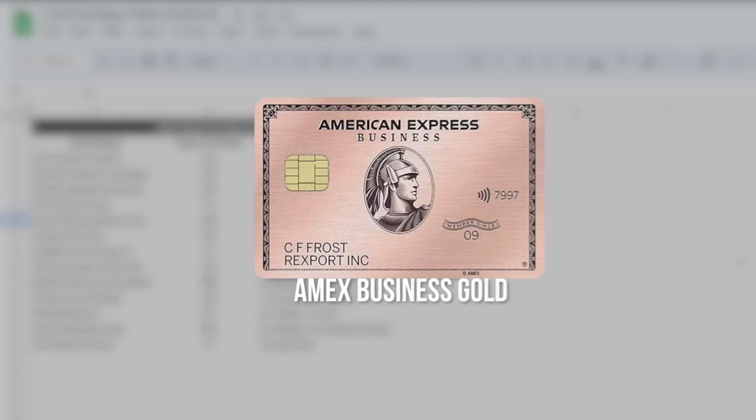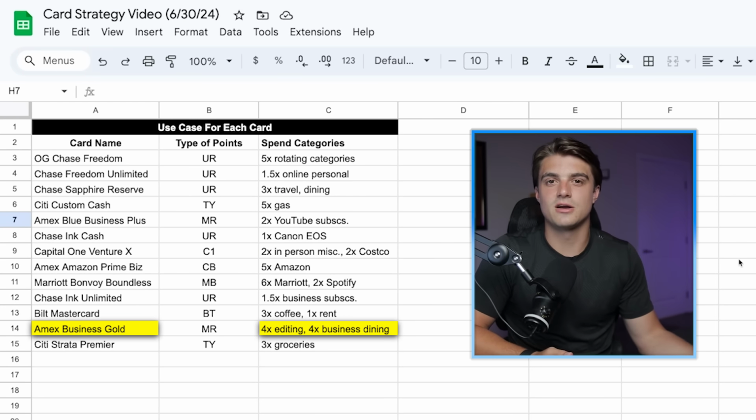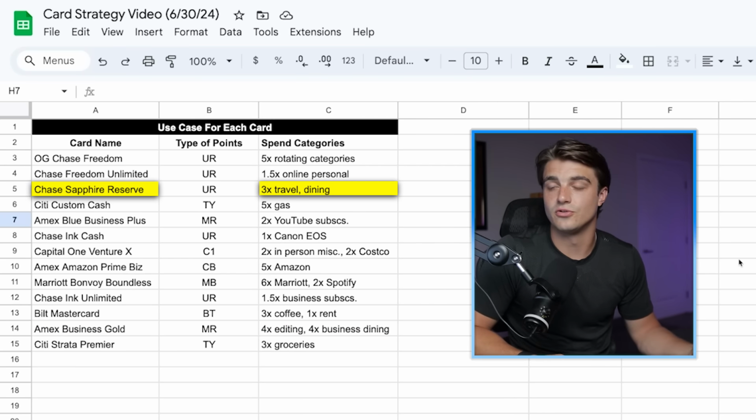Then we have the Amex Business Gold card, which is currently giving me 4x back on all of my editing purchases, which is the biggest cost of this business, as well as technically 4x back on business dining is what I'm swapping in, because you do get 4x back on your top 2 eligible spending categories on this card every month. But a lot of times I still find myself putting business purchases on my personal cards, like my Chase Sapphire Reserve for dining in this case. And I just do the meticulous work after the fact of documenting which one of those purchases was for personal use and for business use.